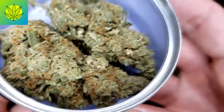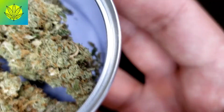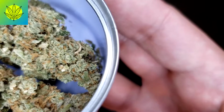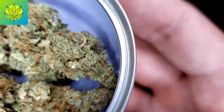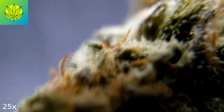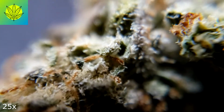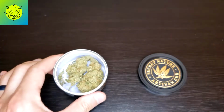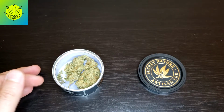It's very, very nice in that sense, and you can clearly see that we've come a long way in order to create these CBD strains that have high CBD quality and quantity. I mean, this is over 20%. That's a very good strain, and you can clearly see on the trichomes that delicious CBD and other cannabinoids developed there on this very nicely, very well packaged cannabis product. So that'll be it for this video. This is Frosted Kush by Secret Nature CBD.